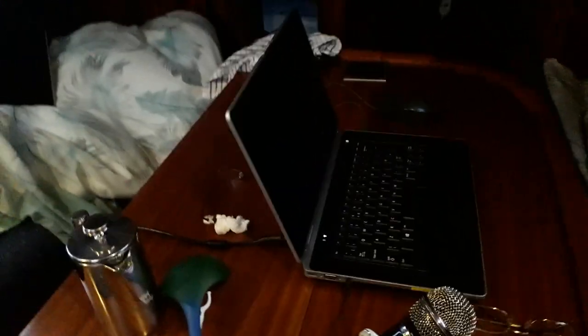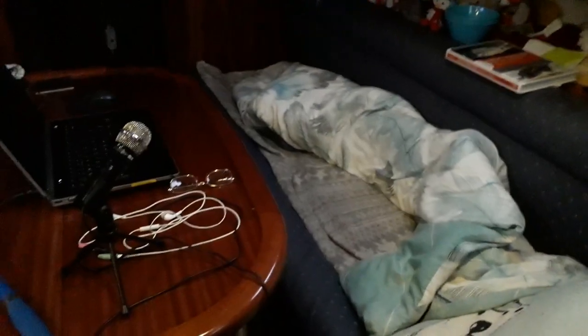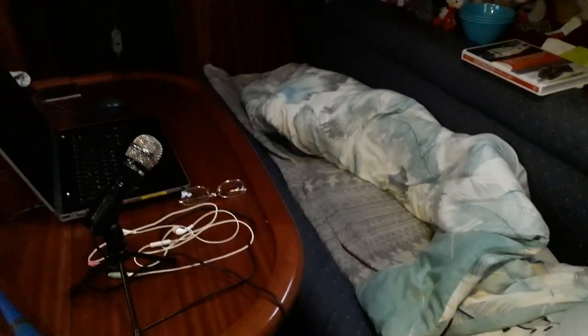So, when it's like this, Beverly's got her computer out. Somewhere over there is my computer. But we've got our duvets out, and when we come in, we just hunker down and get on with some computer work.